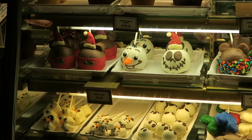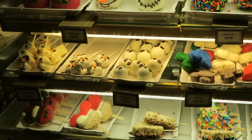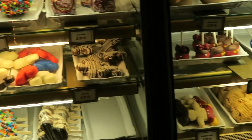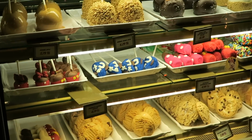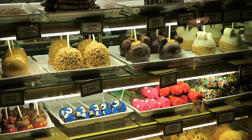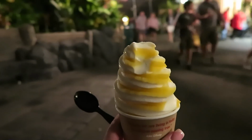We have some festive holiday treats. Rice Krispies down here. I love those Minnie and Mickey cake pops. Looks so yummy. It wouldn't be a trip to Magic Kingdom without a citrus swirl.